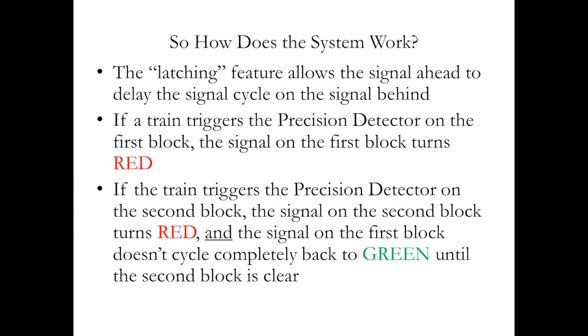The latching feature that I mentioned before allows the signal ahead, in the block ahead, to delay the signal on the signal behind. So if a train triggers the precision detector in the first block, the signal on the first block turns red. And if the train then triggers the precision detector on the second block, the signal on the second block turns red, and the signal on the first block doesn't cycle completely back to green until the second block is clear.